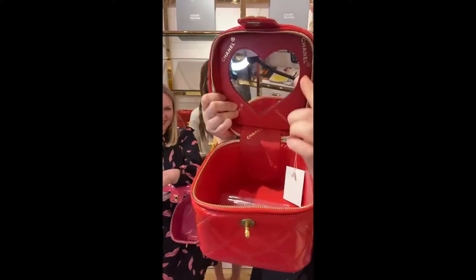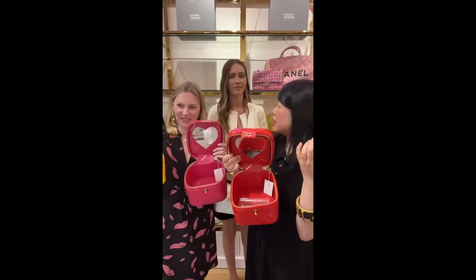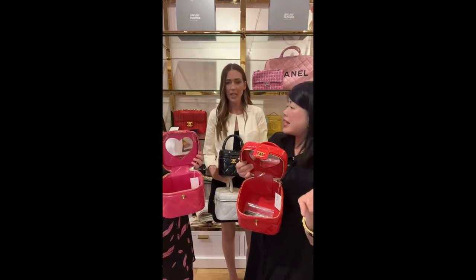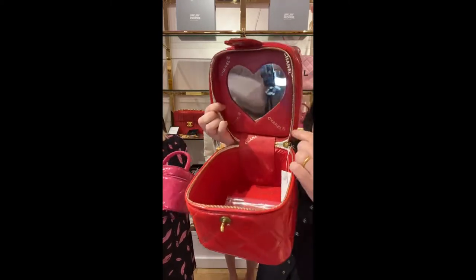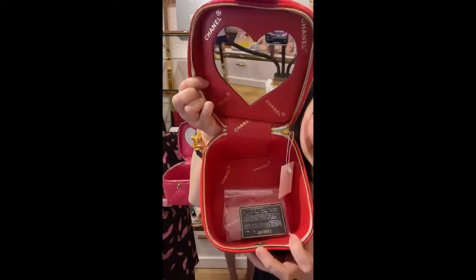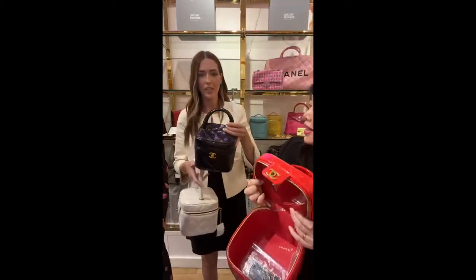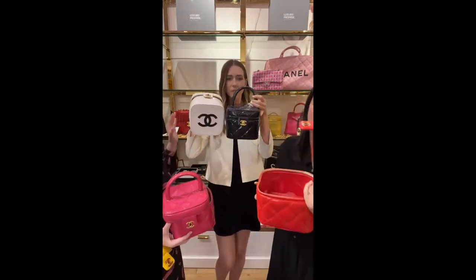So, look at the detail. I just want to show you. It has a beautiful heart. And it's no coincidence that the heart has come back, not only in Chanel, but every designer has a heart in their collection, YSL, everywhere. But what I love is the Chanel printing on the interior. It's attention to detail, isn't it? It is just absolutely amazing.